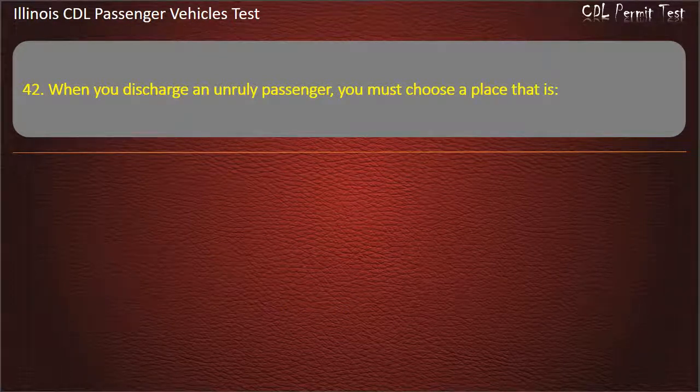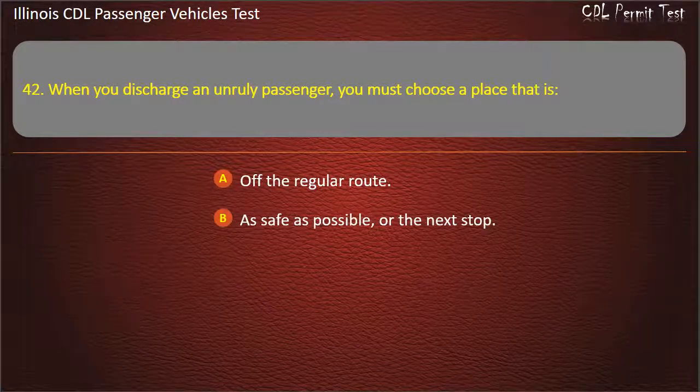Question 42. When you discharge an unruly passenger, you must choose a place that is off the regular route, as safe as possible, or the next stop. Dark and poorly lighted. The next stop. Answer. As safe as possible, or the next stop.